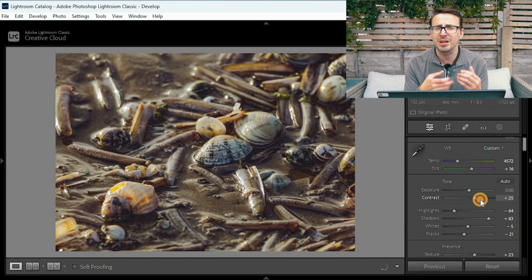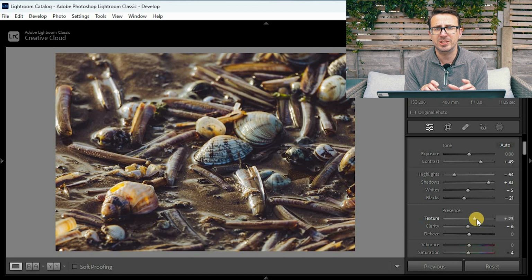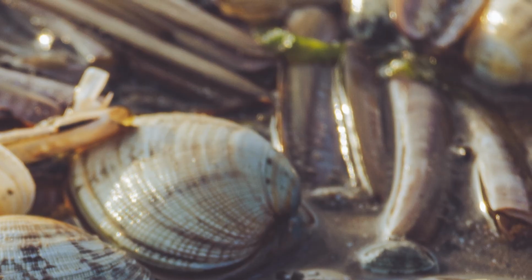We don't want to play, in this case, with either the clarity or the texture, as we want nice detail in the shot. We want to leave that sharpness. If anything, I'll maybe move the texture a little bit further to the right. There we go. So with this image, the changes are minute. Crop, contrast, little bit of texture, that's all that was needed once the preset had been chosen.